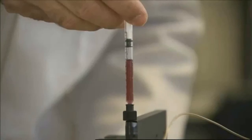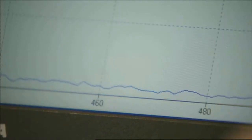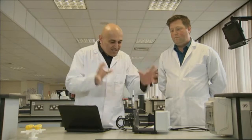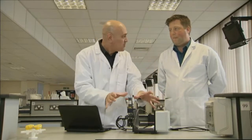If E. coli are present, the viruses attach to the bacteria, forming clumps and prevent alignment. Light travels straight through, and the graph shows a flat line. We've gone from a lab full of sophisticated instrumentation and equipment run by dedicated scientists to something tiny on your tabletop. I mean, that is really impressive.